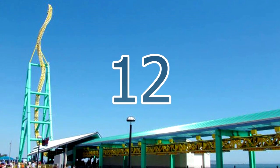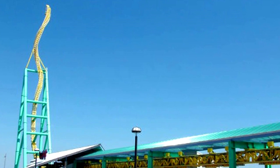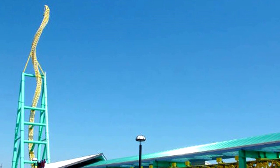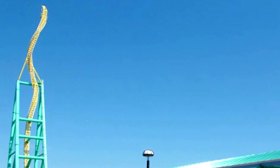12. The Wicked Coaster at Cedar Point is one of the tallest, fastest, and most intimidating inverted roller coasters in the world. The brave riders who get on shouldn't be afraid of heights or high speeds, because they'll have to face breathtaking 450-degree spirals at more than 70 miles per hour.